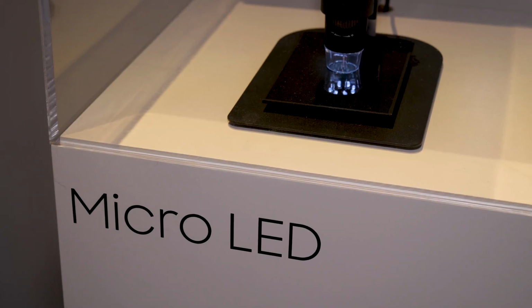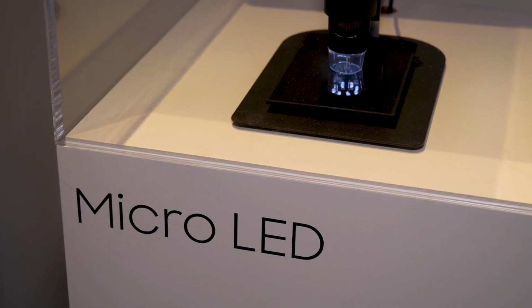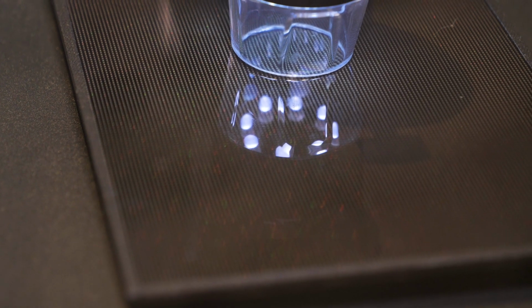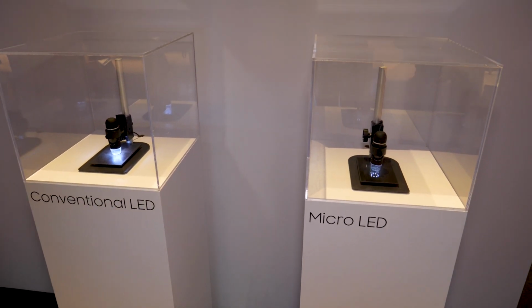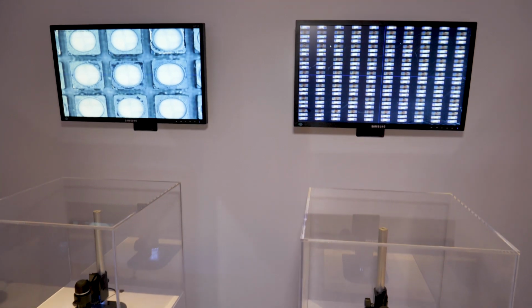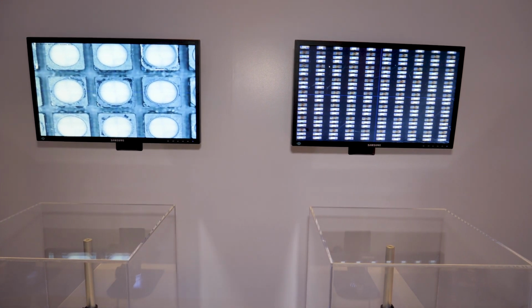What's behind me right now, micro LED, is completely different. These are small individual panels of tiny, tiny micro LEDs, as the name suggests. They emit their own light. They emit their own red, green, and blue colors. Samsung actually has a little display here under a microscope showing what that looks like. It's a little stack of red, green, and blue pixels.